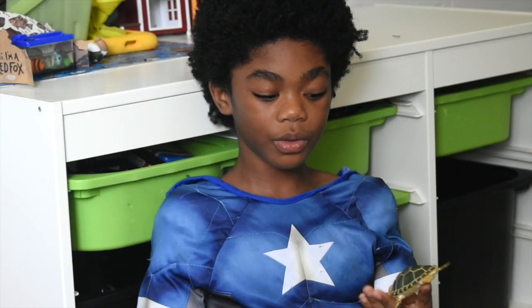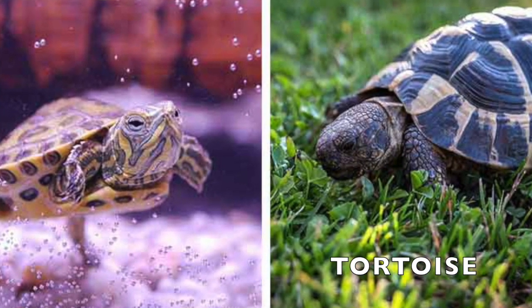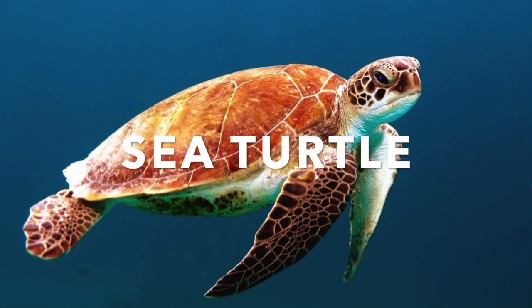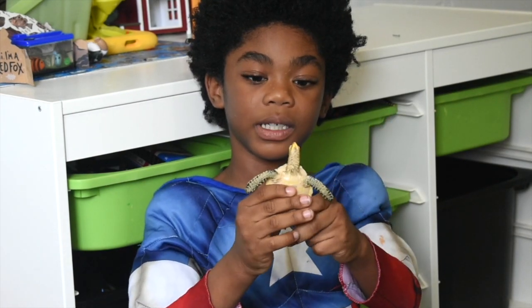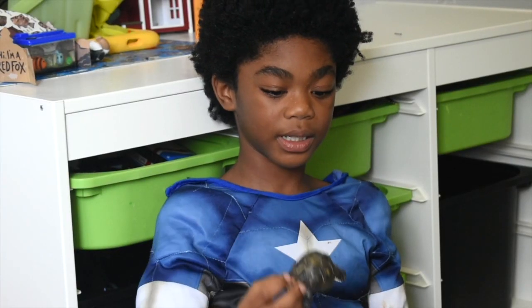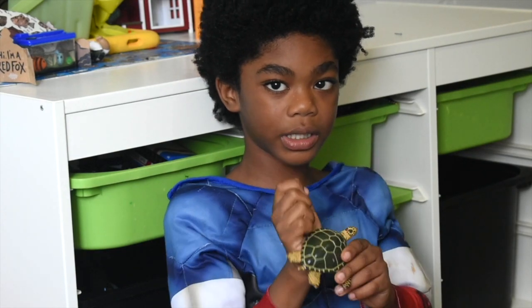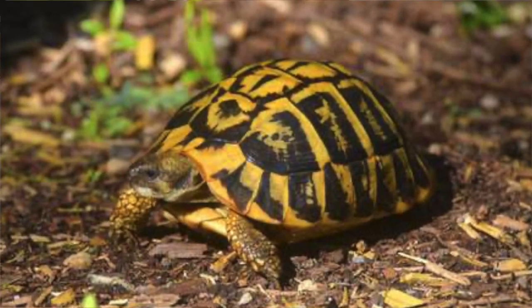Anyways, what's the difference between a turtle and a tortoise? Well, turtles have two main body shapes. The sea turtle has long front flippers and short back flippers, and they live in the salt water oceans. And there are the tortoises that live mostly on land, like deserts and forests. And also, there are more than sea turtles. There are also the box turtles and freshwater turtles.